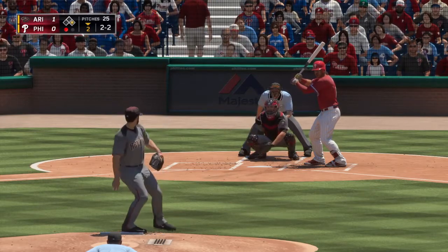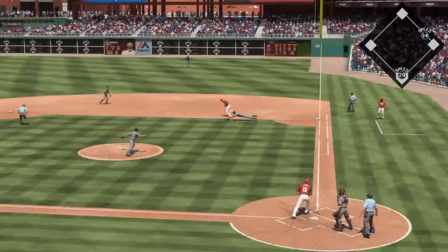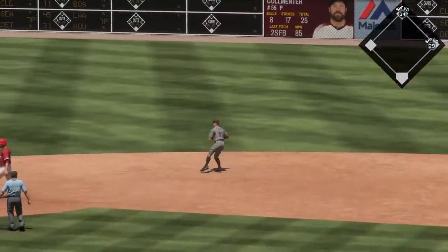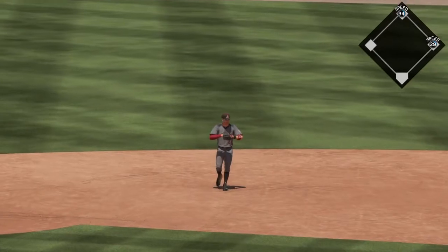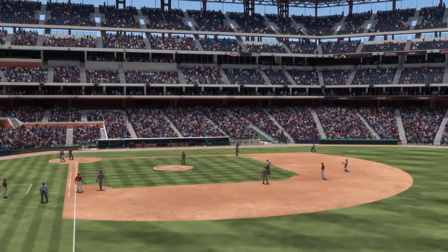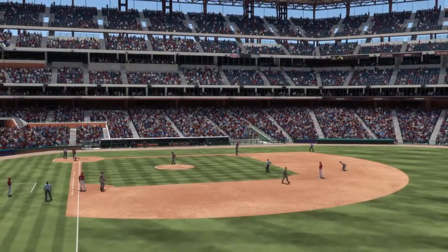Here's the pitch on 2-2. Right side, hit hard. A dive, but he can't get it. It's through into the outfield. And that runner will go no further than second, as there are 2 aboard now. And he continues to stay hot. He's got that average up into the 290s now as he comes through with another base hit here.